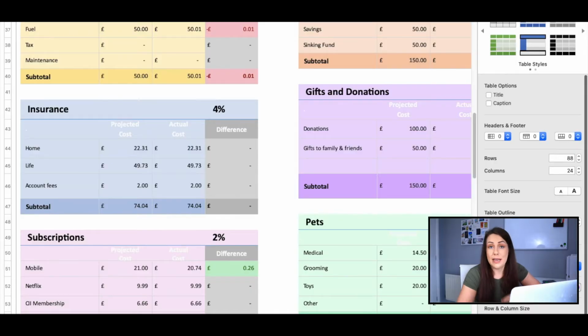Insurance once again remains absolutely unchanged. I've still got 2 life insurance policies, won't go into that, I need to review it, but apart from that, yeah, it's still the same.